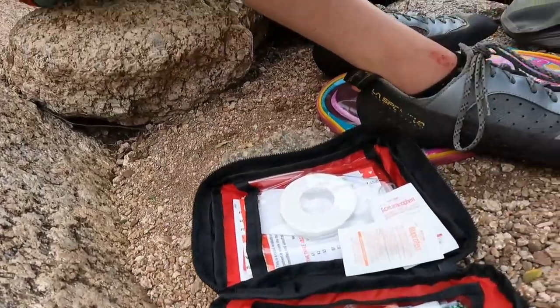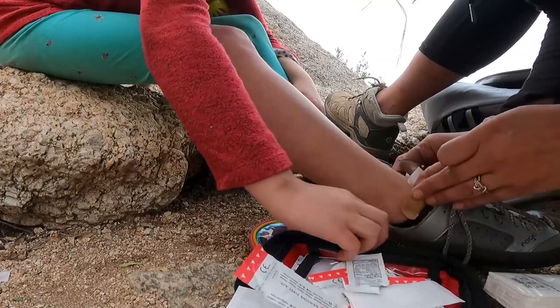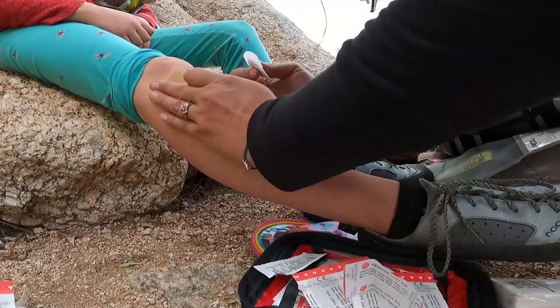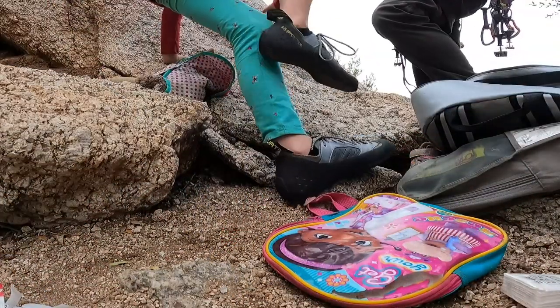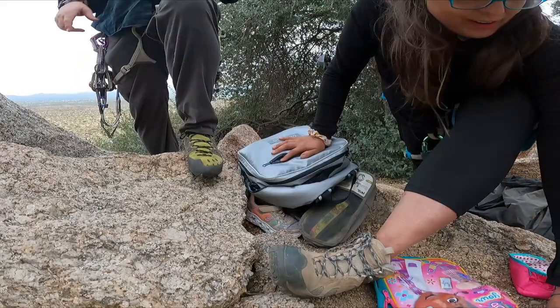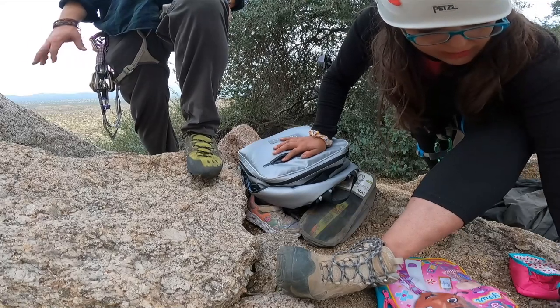You spin around, so hold that. No child was purposely injured for this video. This is just normal and why we need a first aid kit.